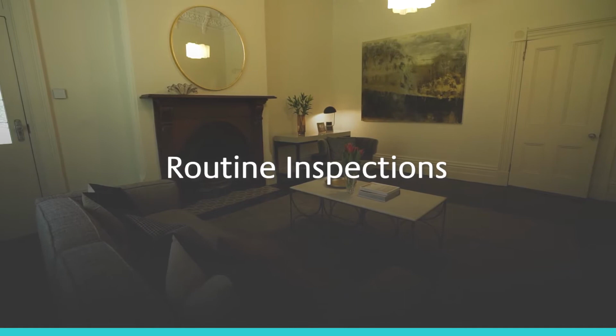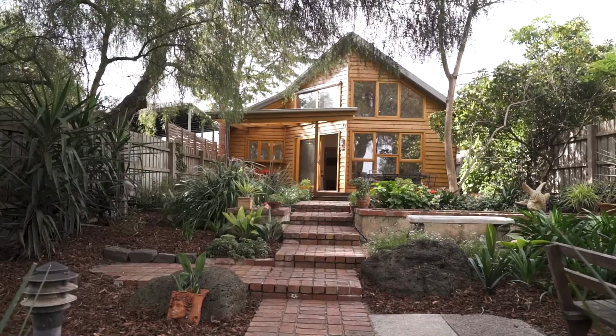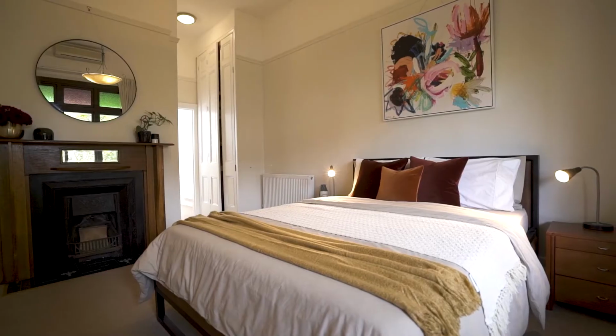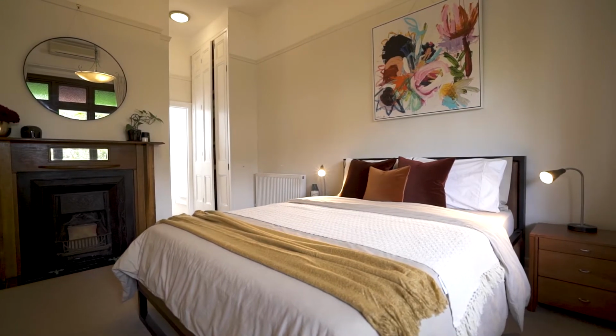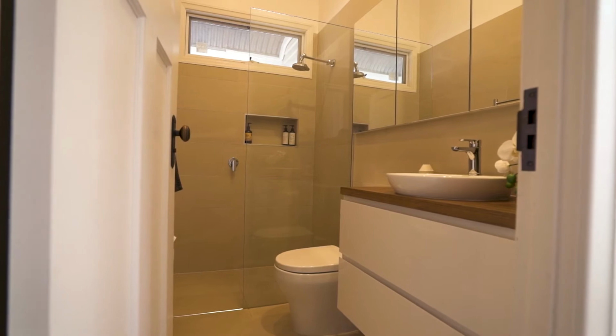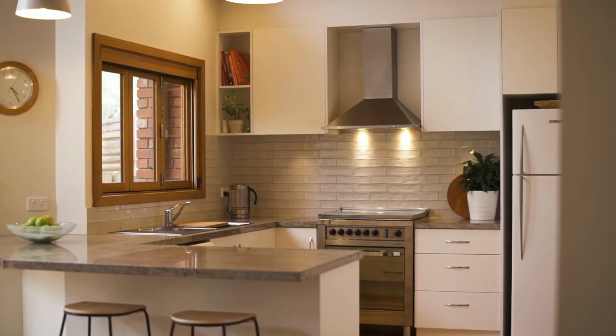Routine inspections. To ensure the property is well maintained, we inspect the property 3 months after your tenancy begins, and every 6 months after that. The rental provider may be present, and our office will give you adequate notice before each inspection. Please note that your property manager will need to take general photographs of the property at these inspections.